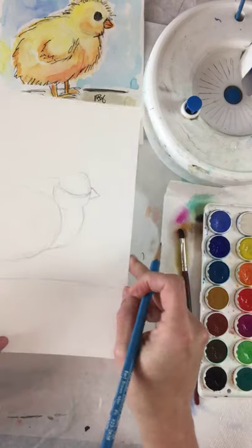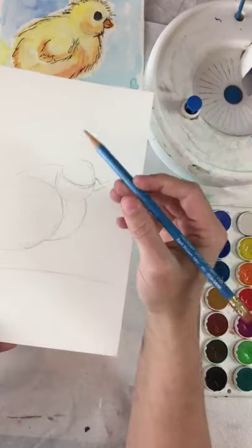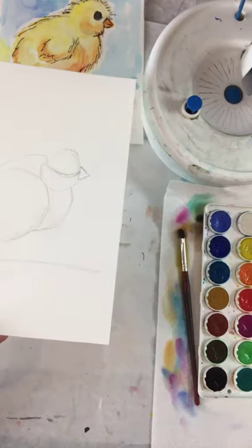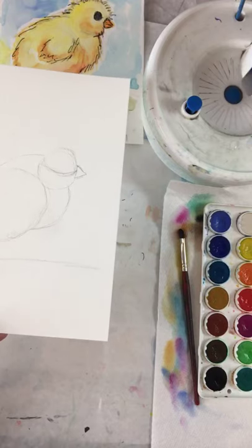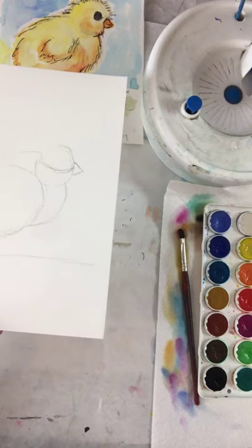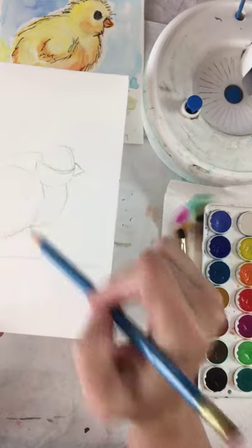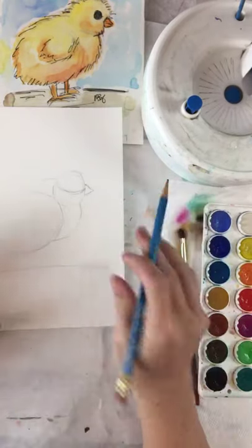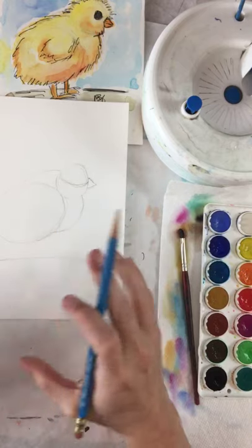Now, I don't know if you all notice, but my line right here is curved. The reason is because anytime you do something round, you should curve anything you put in the middle of it because, well, it stretches over something, right? That helps make it have shape.